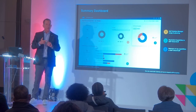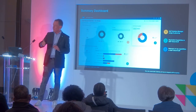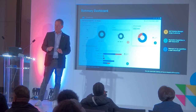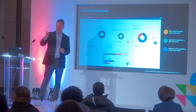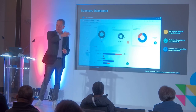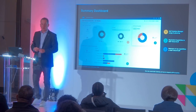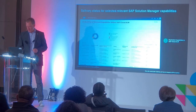We will tell you, this functionality is available in SAP Cloud ALM. Go for it. Or this functionality is on the Cloud ALM roadmap. Follow it. Or it's not yet on the roadmap, but we think we should have this, so it's in our vision. And we also have something where we say, okay, this moved over to one of the friends of SAP Cloud ALM. So for example, financial project reporting moved over to SAP S/4HANA Cloud, or like IT service management, that part unfortunately is no longer included in our portfolio.